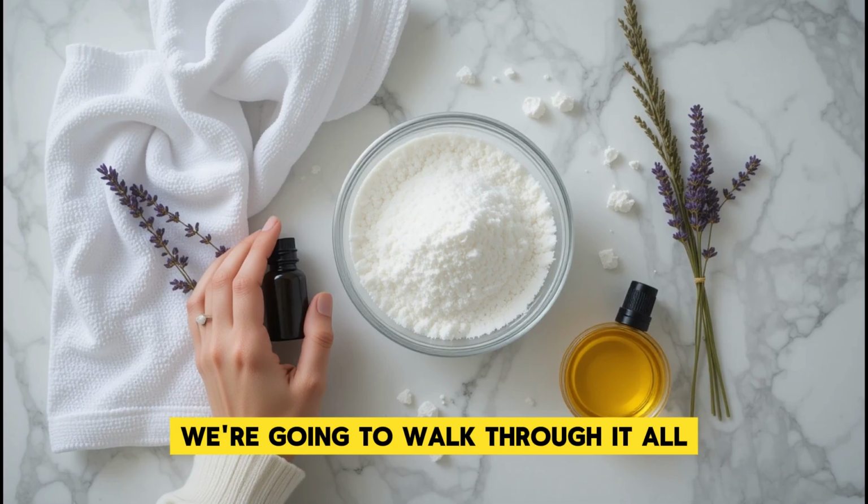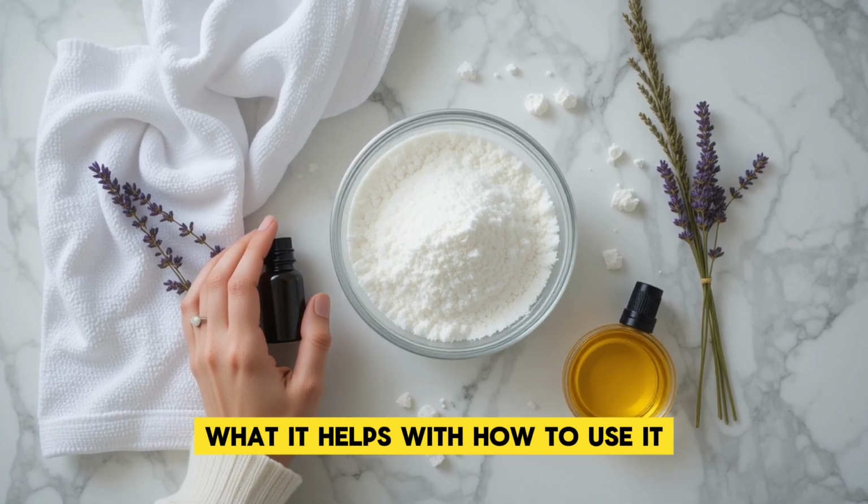We're going to walk through it all: what it helps with, how to use it, and how to stay safe doing so.